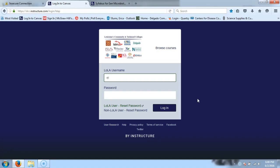And the beauty of computers now is they'll remember these very complicated passwords they make us do now, right? So many capital letters, so many numbers, some weird symbol. It's enough to drive you crazy.